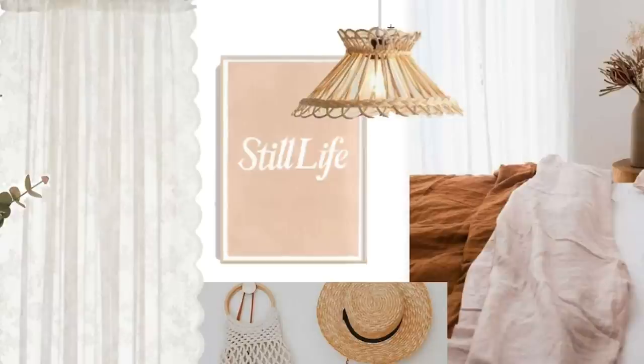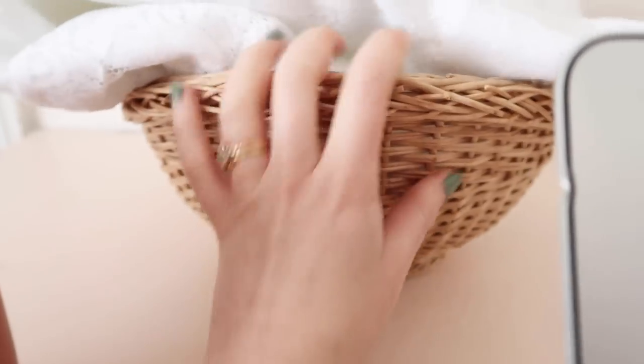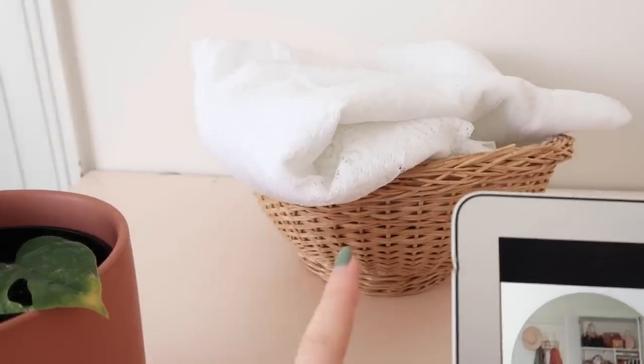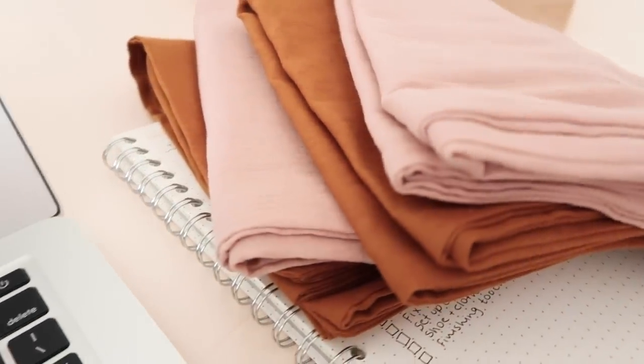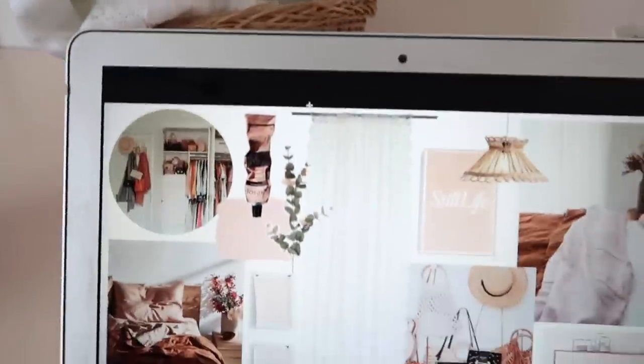I also really love the look of rattan lampshades at the moment, but they are horrifically expensive to buy. So I kind of DIY'd a shade out of a wicker basket I picked up from the thrift store. I actually shared the whole making process of the light shade and the pillowcases in last week's video. So if you would like to make any of those for yourself, definitely check that video out.